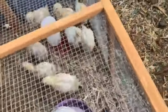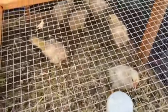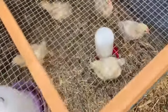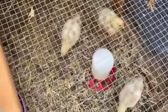All right. These are the little guys. There should be 8 in there. 1, 2, 3, 4, 5, 6, 7, 8. Yep, we got them all there. And so now what I'll do is, just like with the quail and the rabbits, I'll get them feed and fresh water, and we'll be good to go.